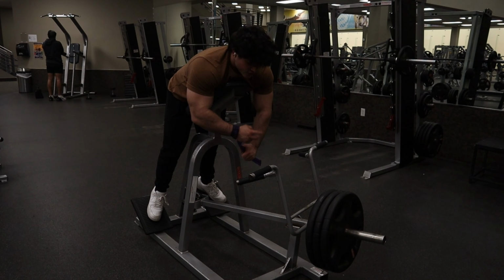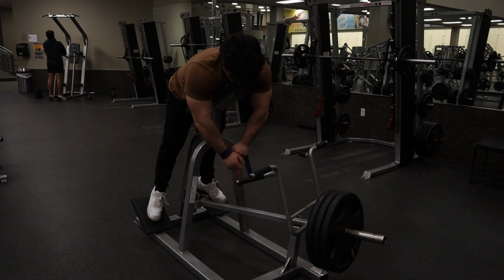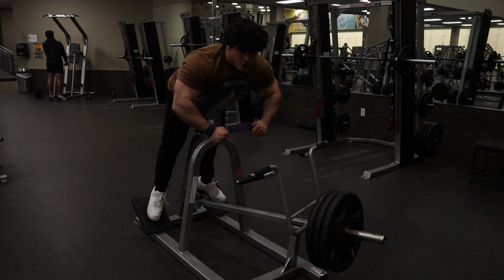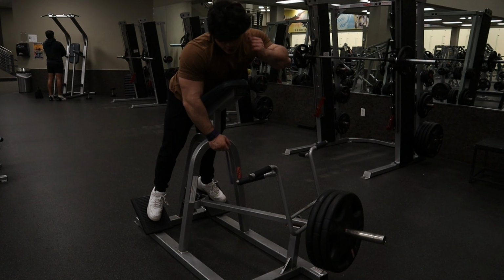But yeah, 2 sets obviously of this. Normally it'd be 6 to 8 because it's my strength movement, but I'm gonna go with like 10 to 12 area. Make it feel heavier by controlling the weight better. And yeah, let's get into it.